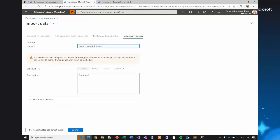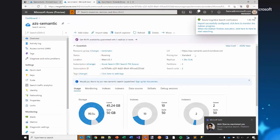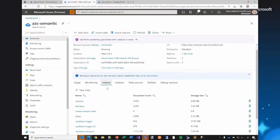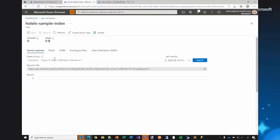So let me create the indexer being the thing that will, on a scheduled basis, check for changes in your Cosmos database and only grab those changes and bring them in. And let me submit that. So what it does is it goes out and it creates that index, which is already done. It's going to run the indexer for the first time and starts bringing it in. So now if I click on indexes, we now have this index and I can start querying it. So now all the data is ready.